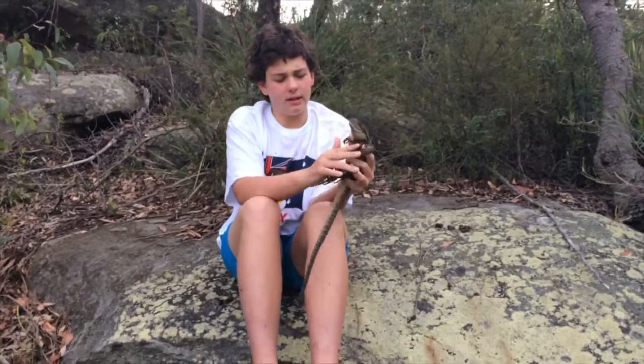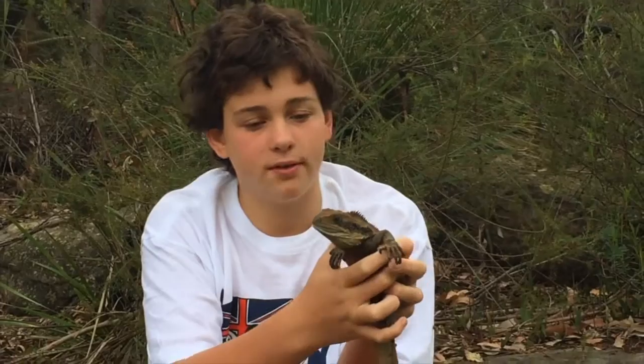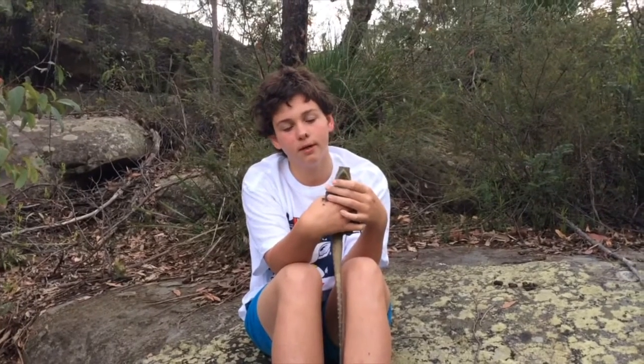I should say him actually, because it looks like a young male. Got this beautiful red chest, because in breeding season around now, they do get a lot brighter red chests. But this one's definitely not the dominant male. I've seen some much bigger ones. But still a young male, smallish male.